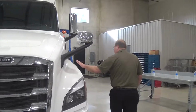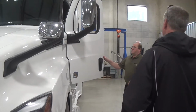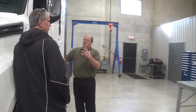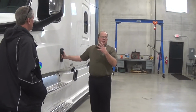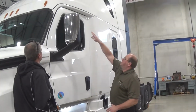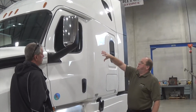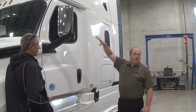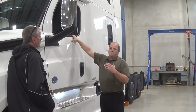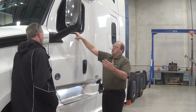Going back into the cab area, looking at the door, you open and shut that door. It's a sound, solid door. It gives that customer a sense of quality when he can shut that door. But we also have a third door seal around the top, if you can see this seal right in there, which helps with aerodynamics and you're reducing wind noise. And the bottom line is you're reducing the driver fatigue. It's going to be quieter for him, and you're also increasing fuel economy.